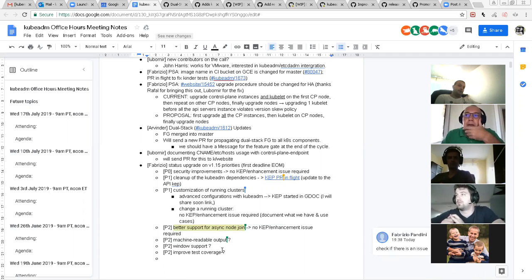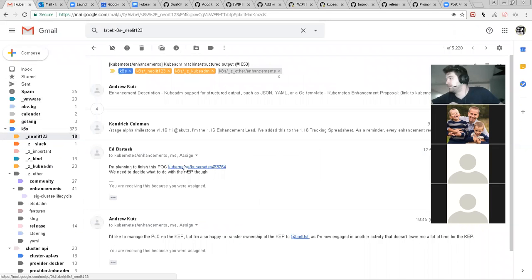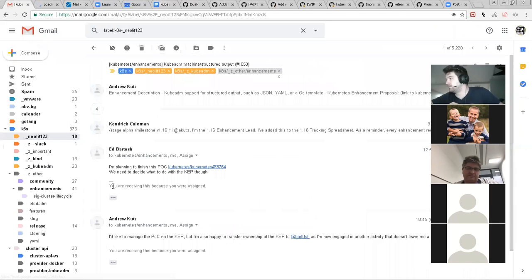Okay, and then we have P2 machine readable output. I remember there was a cap. I don't know in which state it is. Someone has updates on this topic?